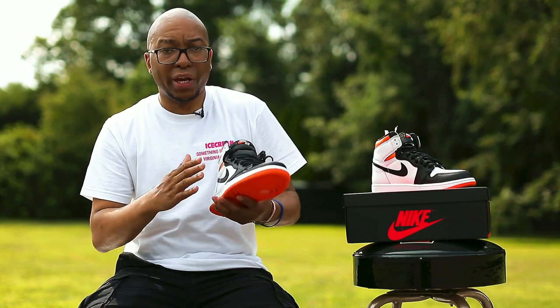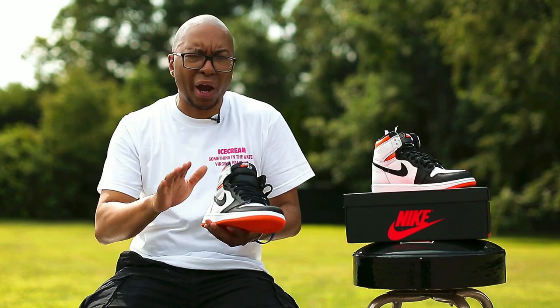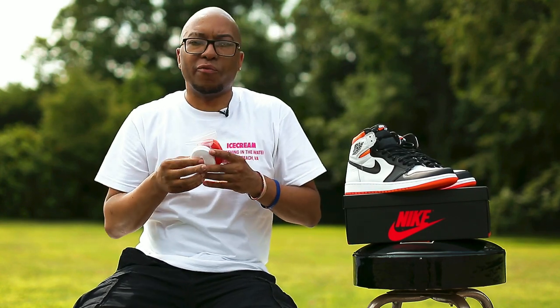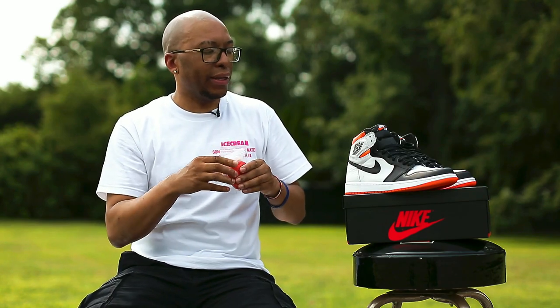Now, for those of you that don't know, the Air Jordan 1 did come in metallic back in 1985, but it was all white and it had an orange swoosh on the side. So the cool thing about this shoe is that it does come with two pair of laces. You have orange and you have white. I think I'm gonna leave these out just because I'm plain Jane and I like the way that it looks.